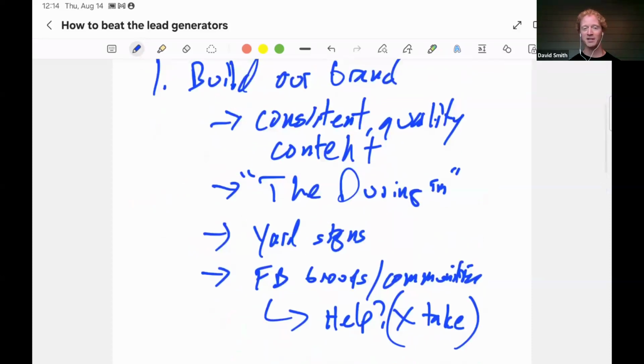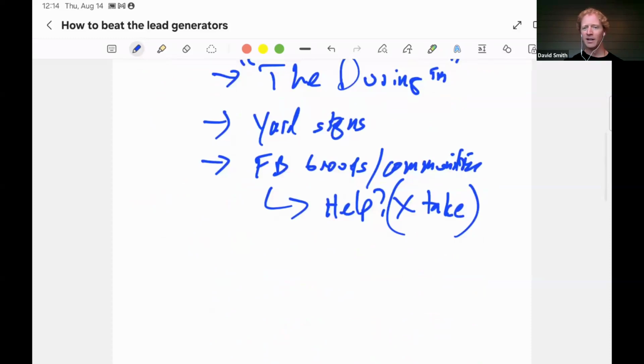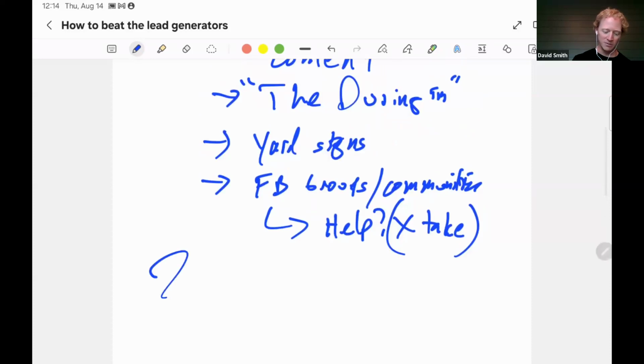So again, a handful of different things, some online, some offline, most of which are free. Some you may spend a little bit on, but nothing crazy. So there's a couple of ways to think tactically about how to start building out your brand. Now that's the first piece of this. Let's talk about the next step we can tackle, now that we've at least gotten a few things that are setting us apart.